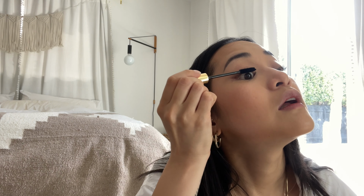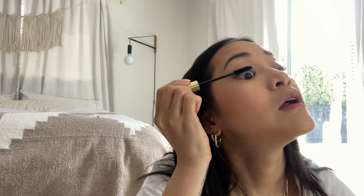Now I'm gonna use this mascara from Merit. It's called the Clean Lash. This is what it looks like. It's so pretty. Oh my gosh, this actually gives off a much more natural look for your lashes. I've been wearing this mascara for the last couple days, and I can say that it definitely doesn't smudge, which is a huge issue for me with mascaras usually. I'm gonna go in for a second coat. This is what the lashes look like. So natural looking, love it.